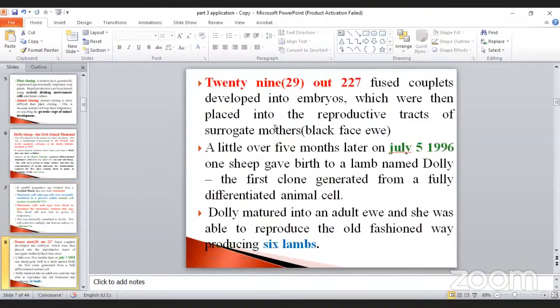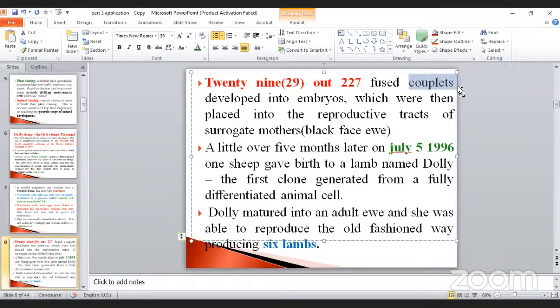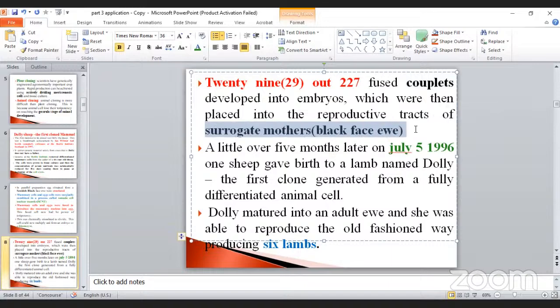What happened? See that. So 29 out of 277 fused couplets. Don't forget couplets, my dear students. They developed into embryos, which were then placed into the reproductive tract of the surrogate mother. Surrogate means the one who is carrying. Nowadays, you know about that. There are so many human beings who also use this method, only for financial crisis. Surrogate mother.